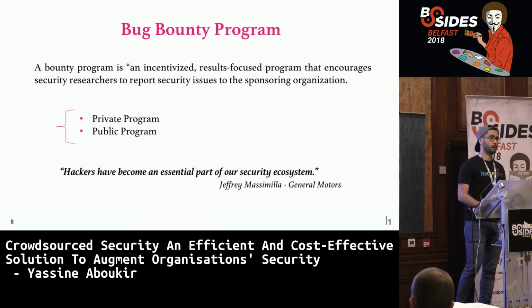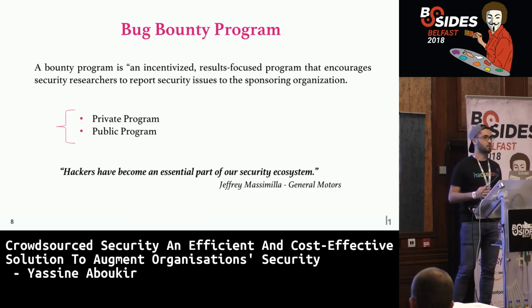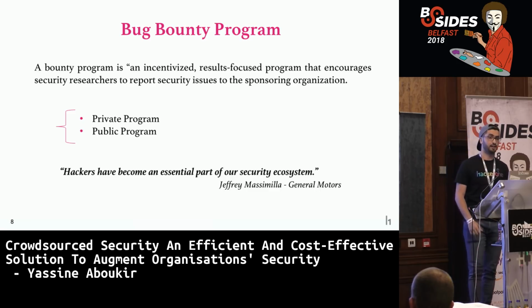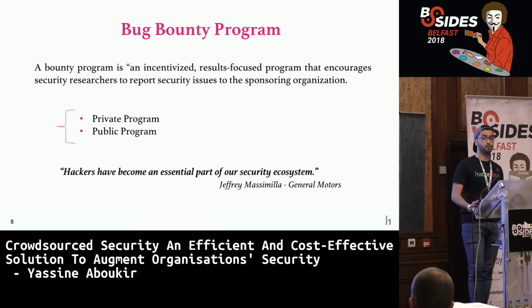A bug bounty program is when a company asks for the help of hackers, or white hat hackers, or security experts. They ask them to find vulnerabilities in their products and web services, and in exchange for each valid and unique vulnerability that they find, they get a reward that we call a bounty. So that's why it's called a bug bounty program.